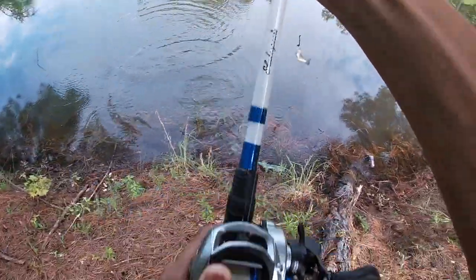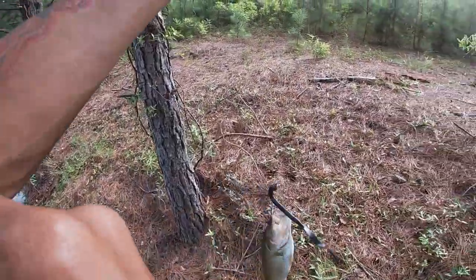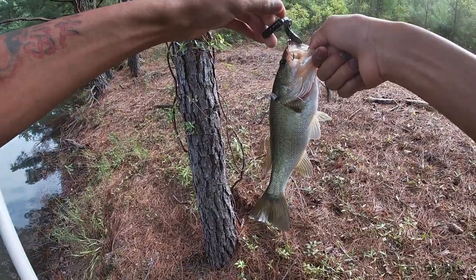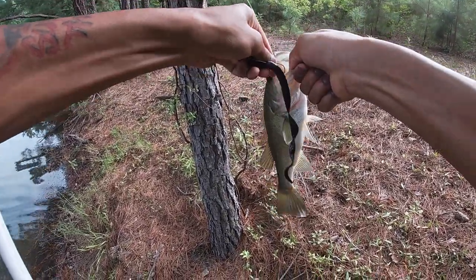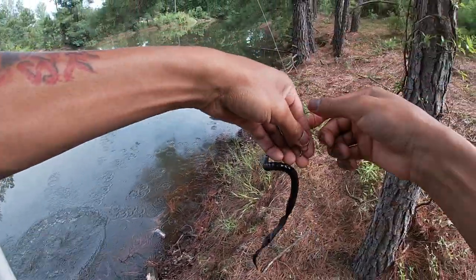Told you. Every time you change up your retrieve, you might get a bass on. That's a decent sized fish right here. I'm back in the water.